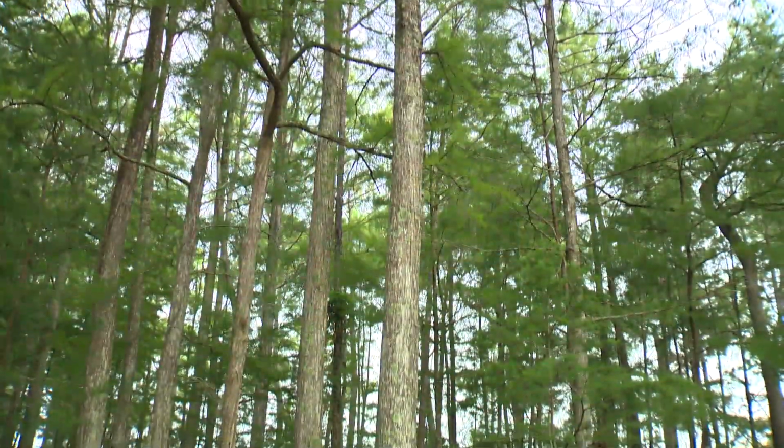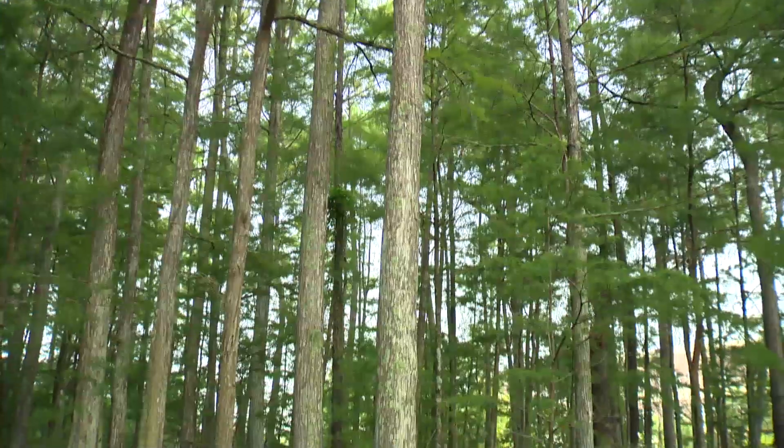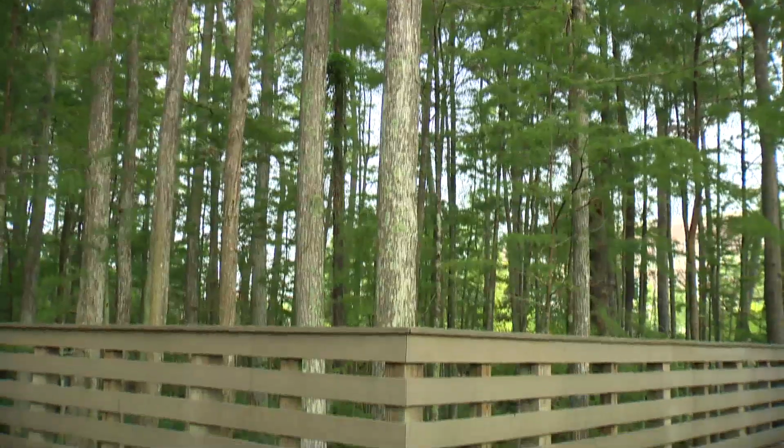So we're very fortunate. Not only do we manage it for invasive species, but in some of our other areas we do prescribed burning, and we're able to involve our landscapers in some of those activities as well, so that we can all start to learn the bigger picture of what it takes to manage a diverse landscape in Central Florida. Elena, thank you for showing us this special area of the University of Central Florida.